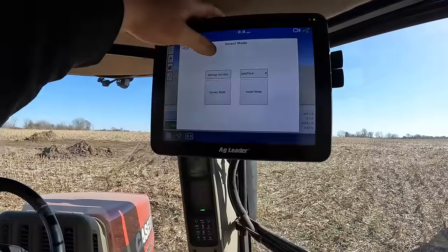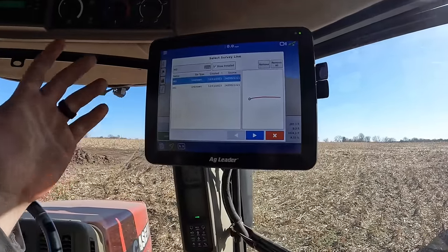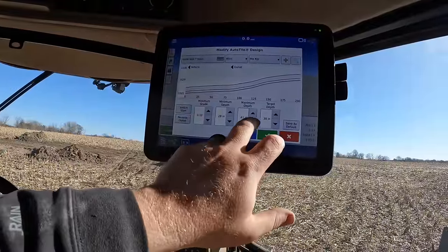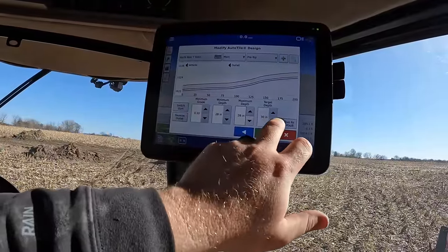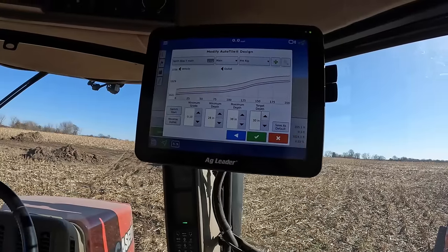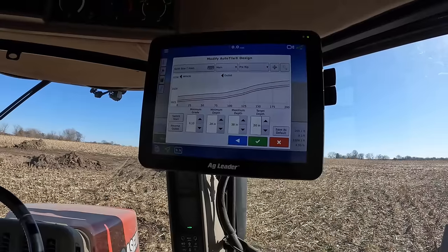So on here is a survey and an install mode. This is Intellislope. It makes running the plow super, super easy to do. Minimum depth is 28, maximum depth, that's where we're going to want to go to like 38 target depth. We'll say 30 is fine. We're going to go a little deeper than that when we pull this gal in. But we'll pre-rip it real quick.